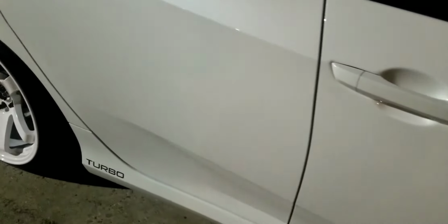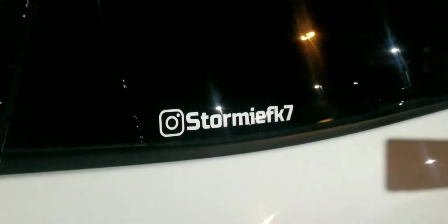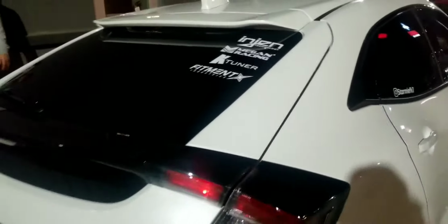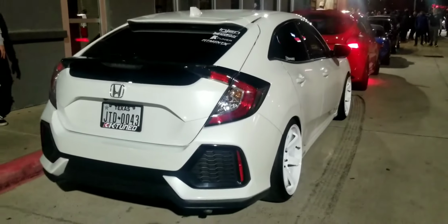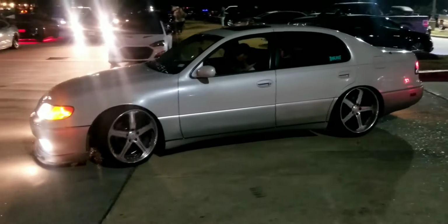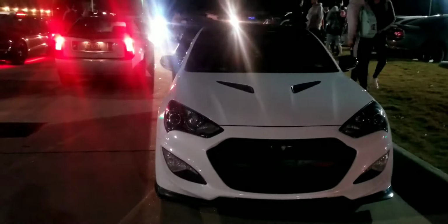Ace Township. It's paint on it. It's dope. I don't know if it's a pearl or what it is, but it ain't no regular white, that's for sure. I will be going to check this page out, see what it's all about. Yeah, that thing nice too. Got that Lexus sitting low, low. Yeah, buddy. I always like them too.